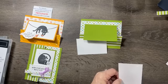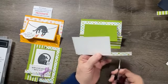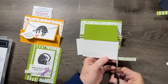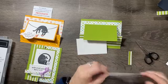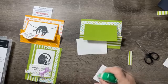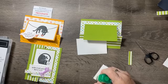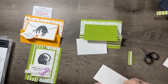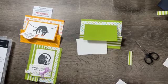And then I'm going to bring my scissors in, and I'm going to trim that edge. Like that. I'm going to add glue to the back of it. Again, we'll just keep that nozzle down low to where it won't come out as bad. I just ran my finger through it.